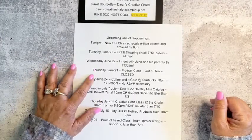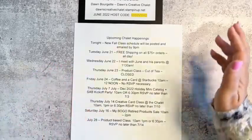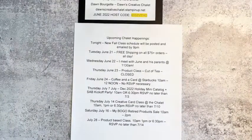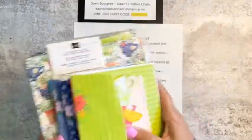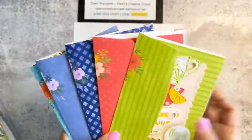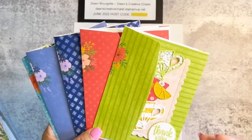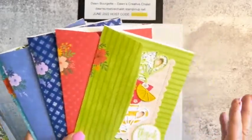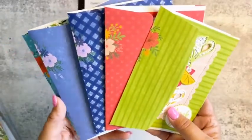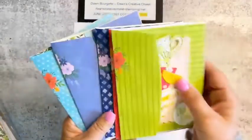And then also, this week on June 23rd, we have the product class coming up. For those of you who have signed up for this class, it is closed because it includes products. So I had to order this and pre-cut some things and die cut a lot of cups. There was a lot of die cutting on this one, you guys. But you're going to make two of each, all five in colors of some adorable cards.